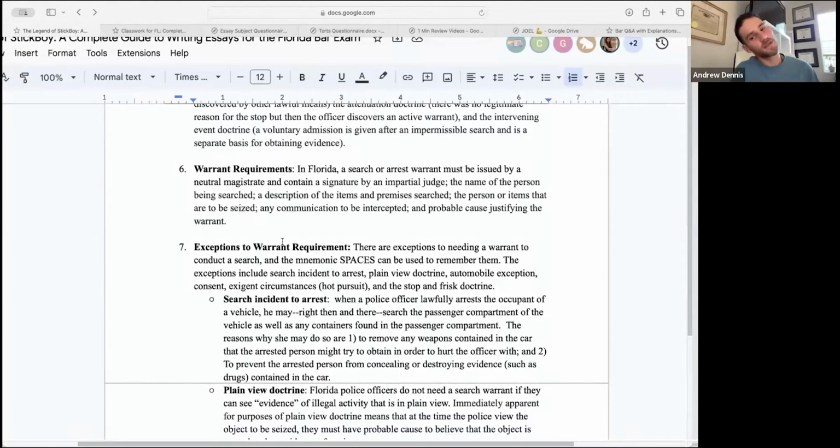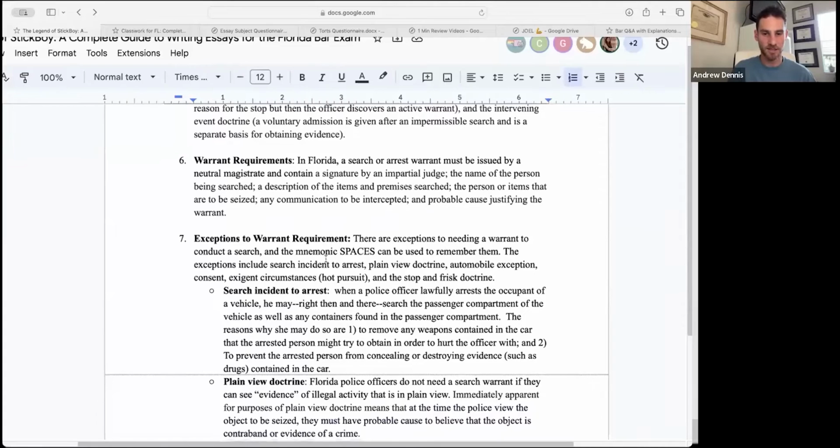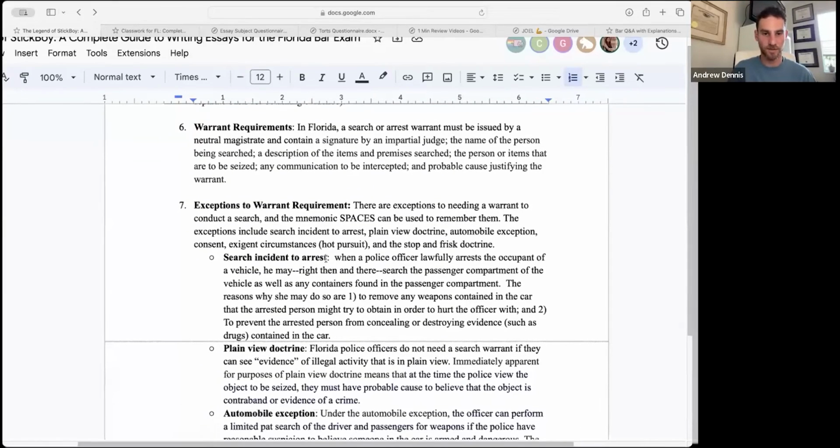And then exceptions to the warrant requirement. There are exceptions to needing a warrant to conduct a search, and the mnemonic SPACES can be used to remember them. The exceptions include search incident to arrest, plain view doctrine, automobile exception, consent, exigent circumstances, hot pursuit, and the stop and frisk doctrine.